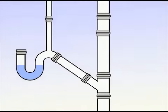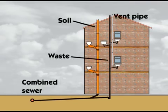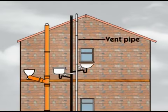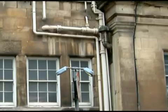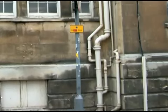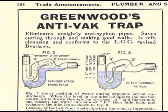In these early systems, siphonage was prevented by the addition of vent pipes. These extra pipes were expensive, complicated and untidy. Self-sealing traps, patented in the early 1920s, were an alternative solution. However, they were not cheap and could be quite noisy in operation.